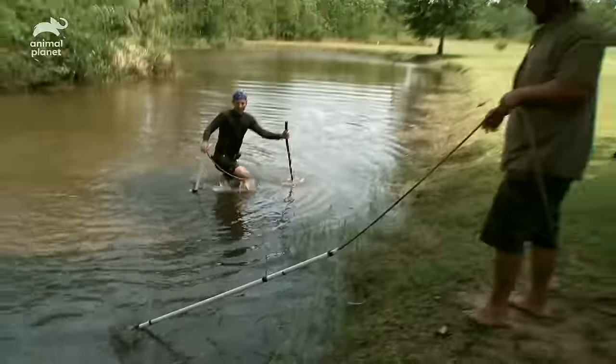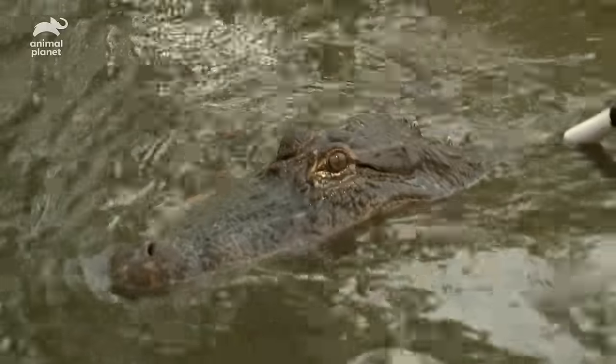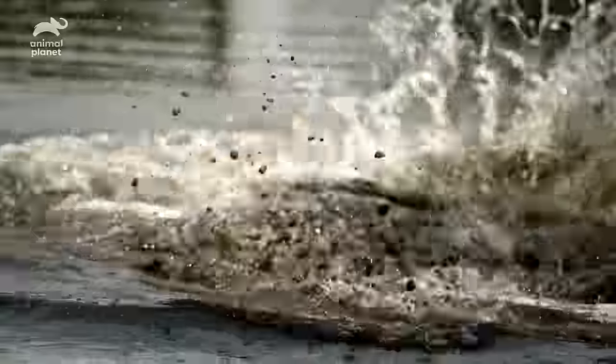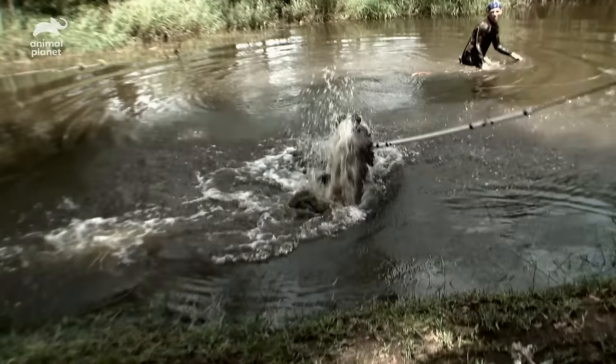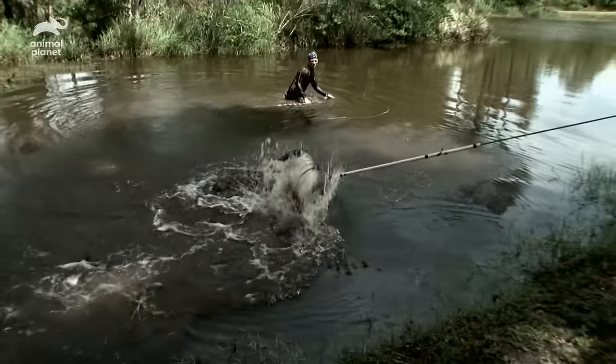I was kind of in shock because I didn't realize how big this alligator actually was. He just broke loose. I mean, he did this marlin jump shake. I've never really seen it. He came airborne. For a big alligator to do that, that's pretty impressive. I mean, he's a big, powerful animal.